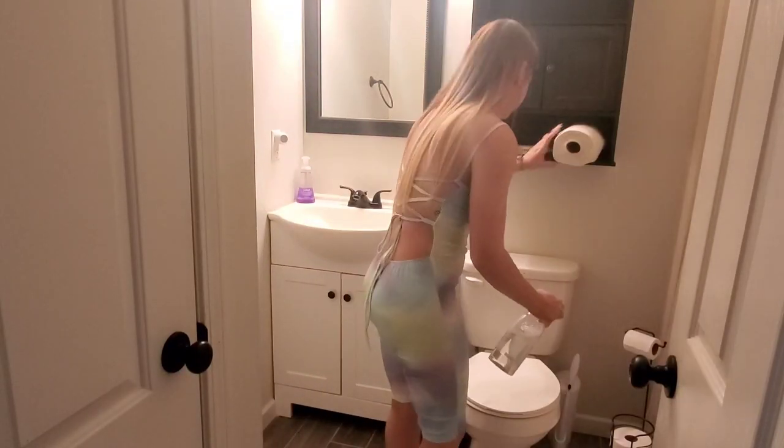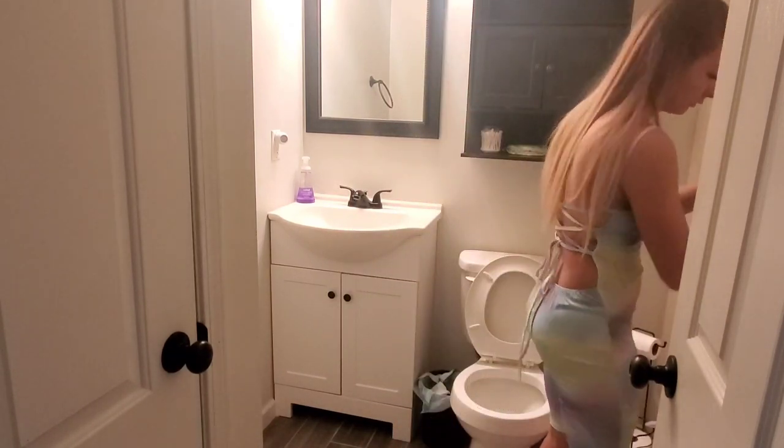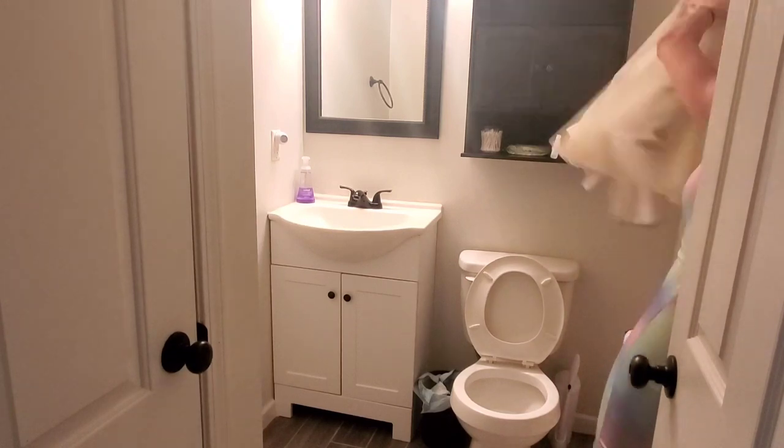In the bathroom, I'm just spraying everything with my daily shower cleaner and wiping it down. I'm also going to be cleaning the shower and changing my shower liner.